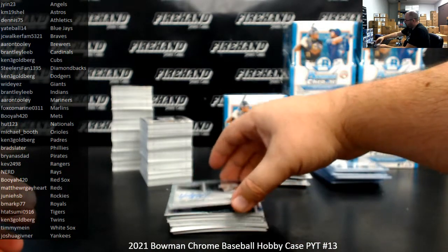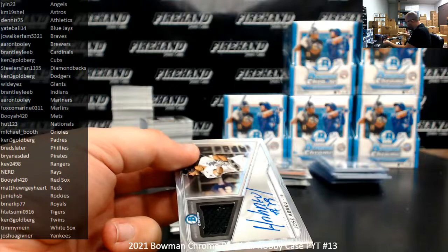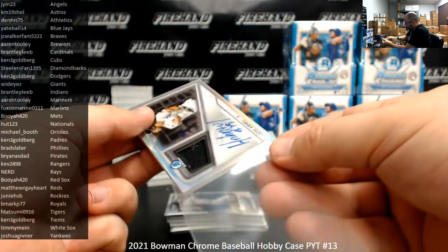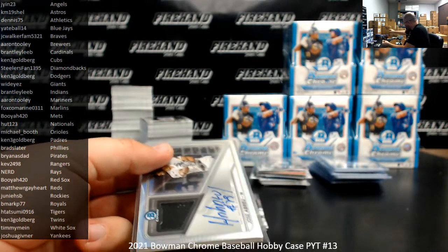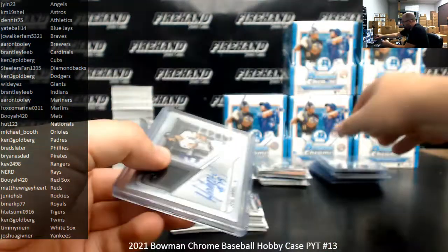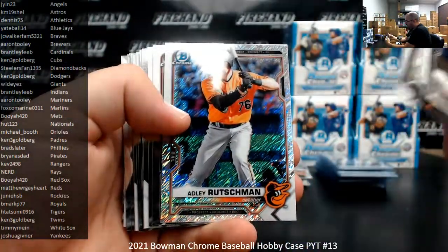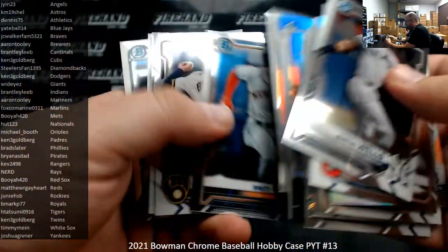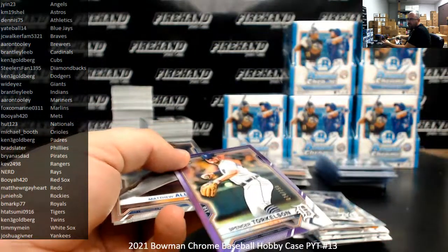All right, got a jersey auto here, Jose Abreu, number 70 for the White Sox. Right on top there, the White Sox win at Timmy Mine. There we go. Shimmer of Adley Rutschman. Got a purple refractor, 250, Spencer Torkelson, for the Tigers, to H. Tatsumi.